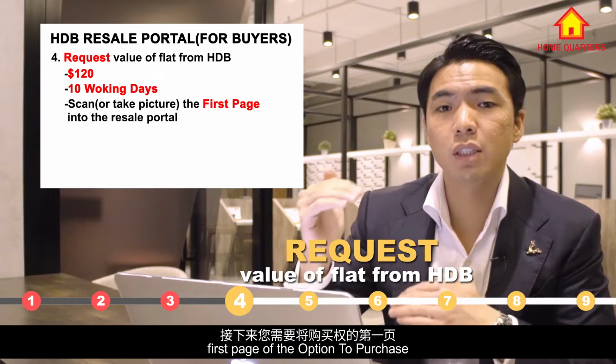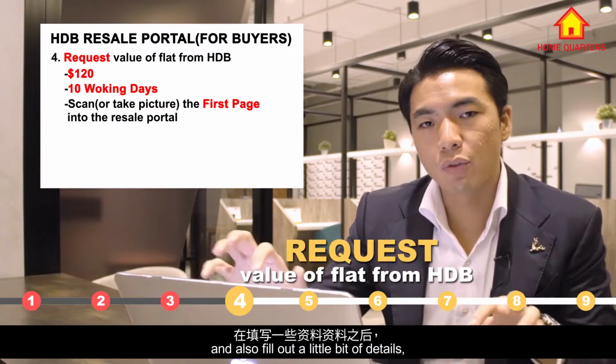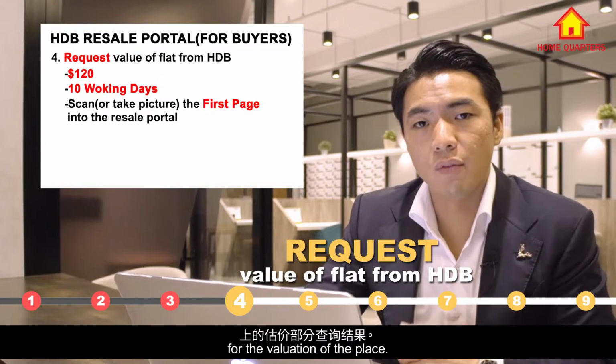What you need is the first page of the option to purchase to be scanned into the system, and also fill out a little bit of details. Then after that, you are good to go. Within that 10 days, do check the resale portal for the valuation of the place.